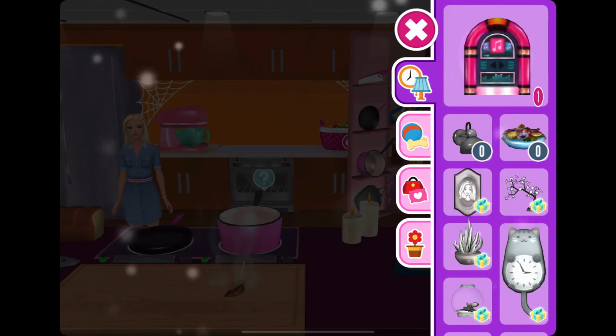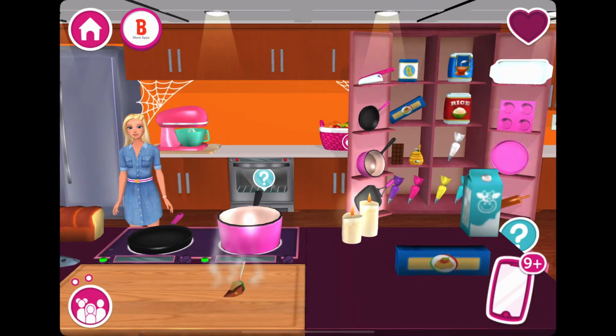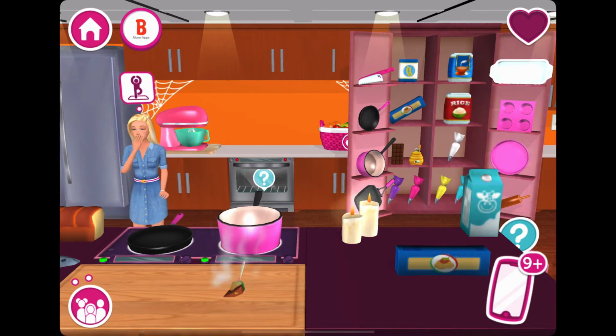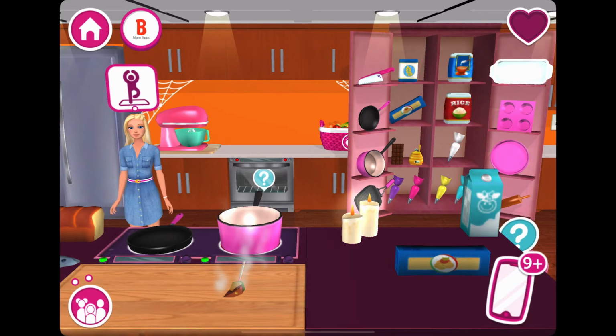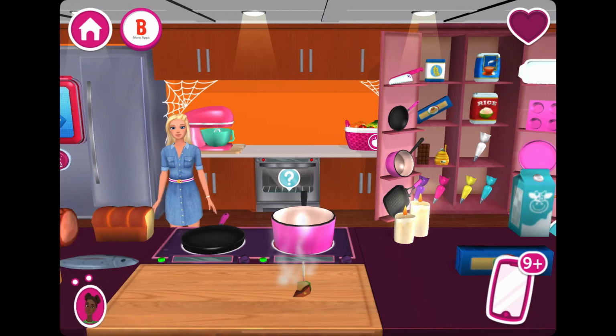This tab is all about decorations you can hang on your wall. Hey, have you opened your phone recently? I'm ready for my yoga routine. Oh, the yoga mat is in my bedroom if you're looking for it. She's wishing for a relaxing bath. You can find the bath in the bathroom. Ha, who knew?